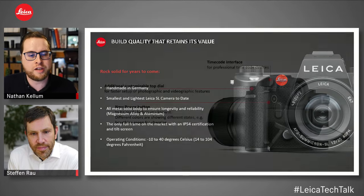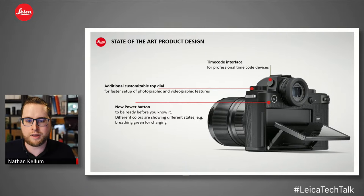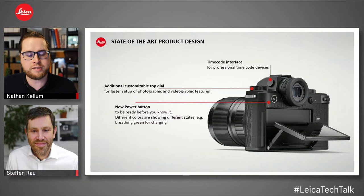I want to share some more information about the build. We have a couple new dials. One is on the top left of the camera if you're looking at the viewfinder. We also have a timecode sync and a new power button. Steffen, would you mind sharing a little bit about the decision-making process of choosing to go with a button with an LED marking around it rather than the switch, which was on the SL2 system?